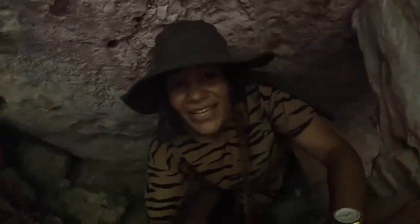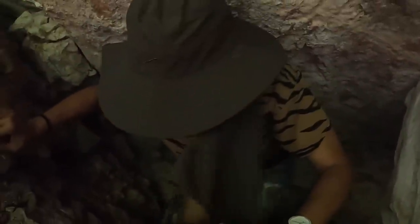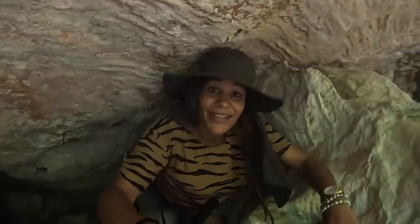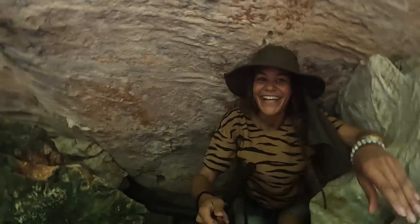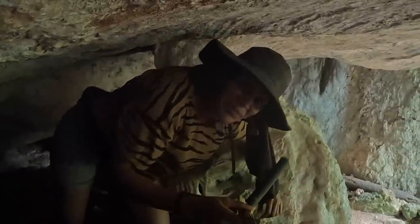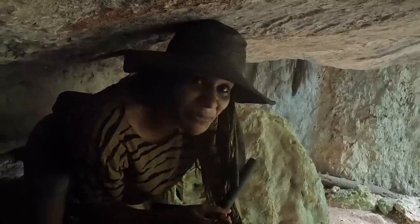We're checking out this. This is where the Tainos were, right on the rocks. So maybe that's how they came through here. Alright, people. Jesse the Explorer. Alright, we're going back. Waterfall now.